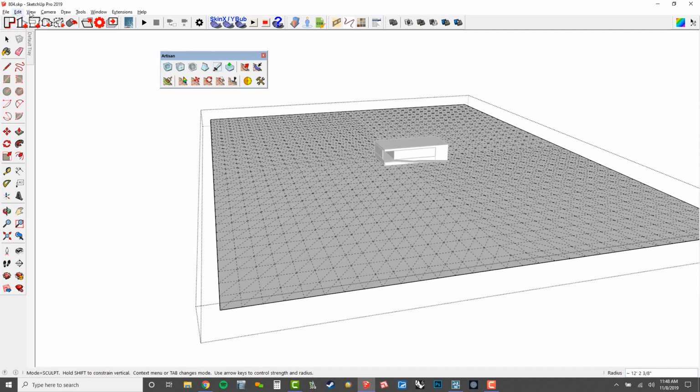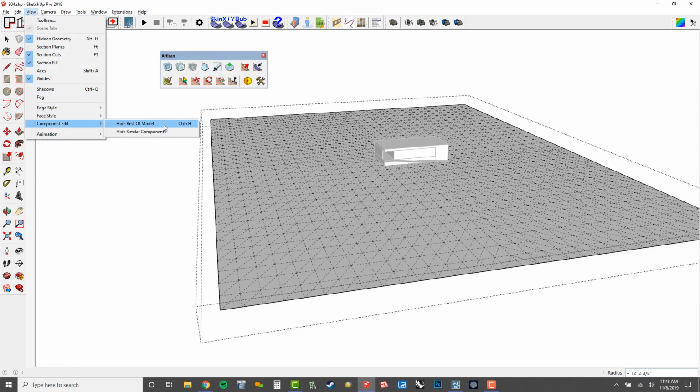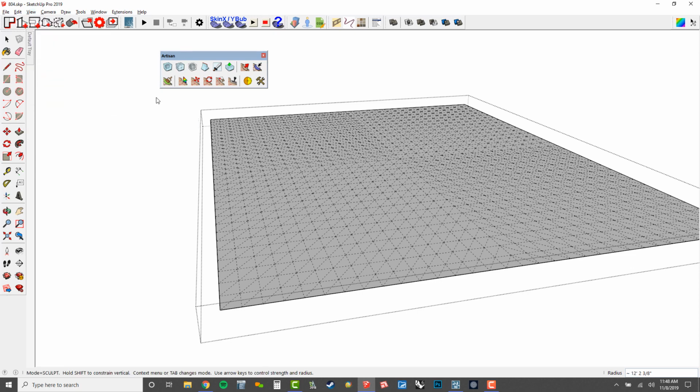Just another tip, under View, Component Edit, Hide Rest of Model, I use this command more than any other command in SketchUp. What it does is, the group that I'm in, it isolates it. It hides everything outside of that group. So I have a keyboard shortcut, Control-H, and that really helps me just to move fast and get things out of my way. So View, Component Edit, Hide Rest of Model.